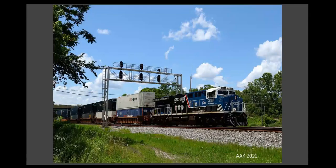Now moving further east, we're back in Hancock and got a nice jump on him. Here he is pulling east through Hancock interlocking at Hancock, West Virginia. Myself, Jim, and Bill were here, and a bunch of other railfans were here to get this, because this was one of the only other times that this unit had come back in the general area since its first inception of service. So there were quite a few people out chasing it this day.